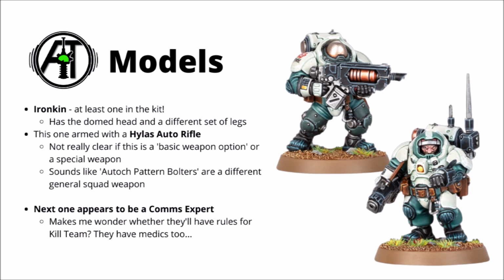Next up, I think that a lot of people will be a fan of the Ironkin. There's at least one model in the kit. Model-wise, he only seems to differ from the rest of the models in a full set of cybernetic legs, and of course the big domed AI helmet that looks a bit similar to the Castellan robots or that Men of Iron model from Blackstone Fortress. Be interesting to see whether they just have the exact same stats as the regular Hearthkyn.